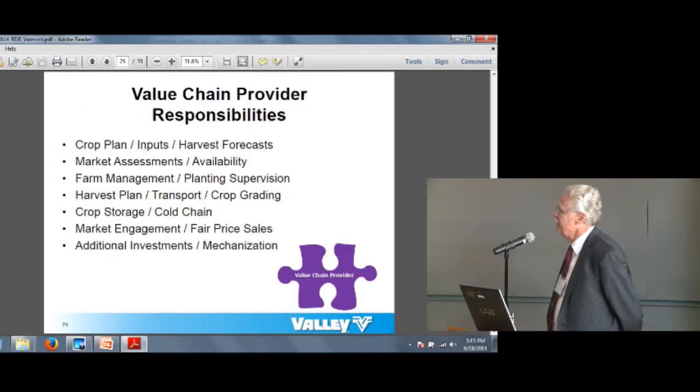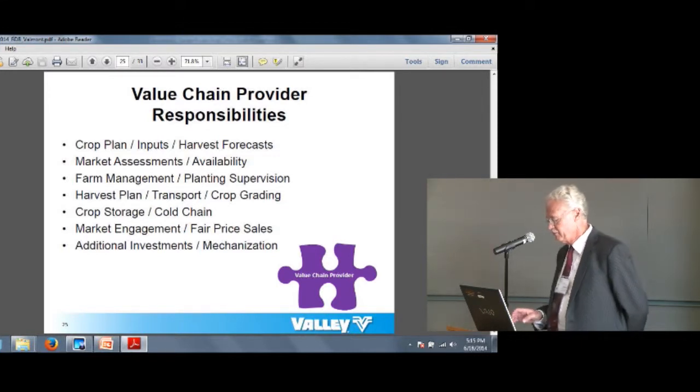Now, the value chain provider. The value chain provider is a large commercial farming structure or buyer that these co-ops can engage, and they'll guarantee a market for their production. What these are is our present customer base in Africa, the large commercial farmers, and they'll serve as outgrowers to these commercial farmers.